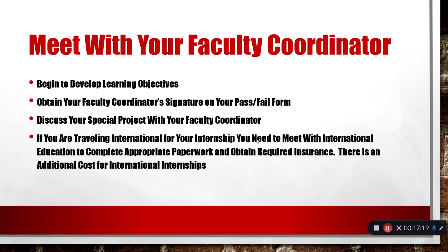If your 9 to 5 is going out there and spraying herbicides on invasive species, then your special project cannot be spraying herbicide on invasive species. It does have to be something different. And again, that's in keeping with the entire idea of what the special project is.